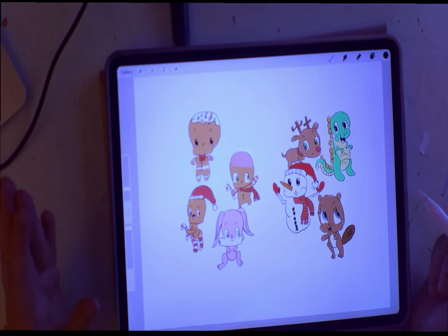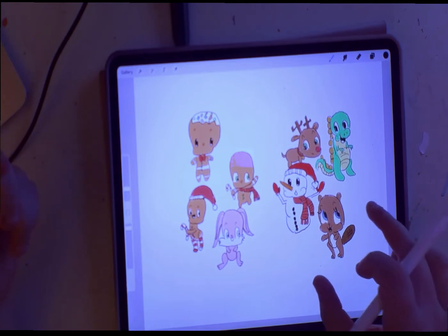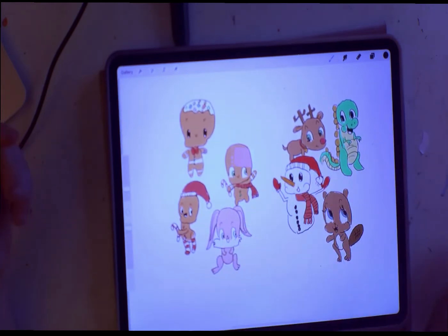This is what happens late at night, when I'm like, brain dump time, and I just want to have a blast sketching. That's why you see a beaver over here, and a bunny, and a dinosaur. So this is just an example of what my thought process is, I guess.